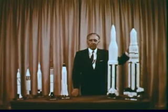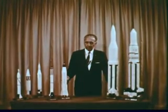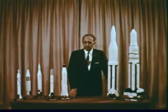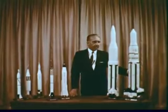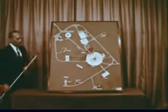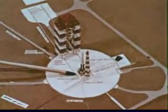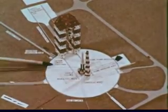The model is made to the same scale as the models for the other space configurations. This increase in size, which is approximately, as you can see, double the size of the former space configurations, had to be taken into consideration for the concept and the design of the launch facilities. Permit me to use here a model of Launch Complex 34. The main elements of the Saturn C1 complex are the launch pad, which is approximately 120 meters in diameter.